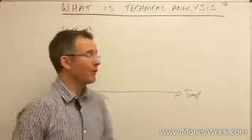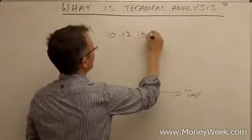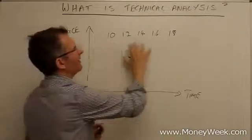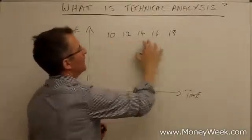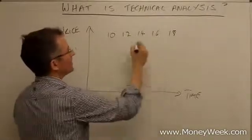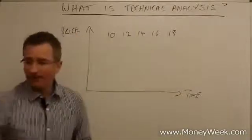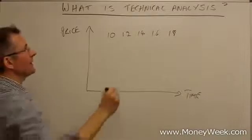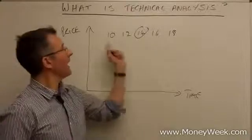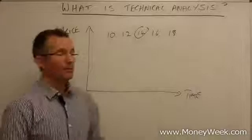So a 5-day moving average would say, well, if I've got 5 prices, 10, 12, 14, 16, 18, you might say, well, that's not very volatile. So I could use any of those and my trend would probably look the way it should. But a moving average would say, well, actually, there's 5 prices. So a 5-day moving average would add all of those up, and that comes to 70. Divide by 5, and get 14. So a simple average. Add those up, divide by 5, 14. So you'd plot 14.